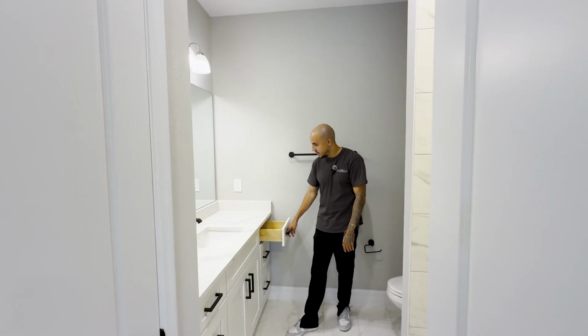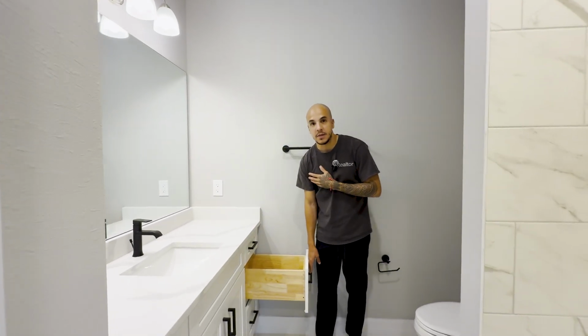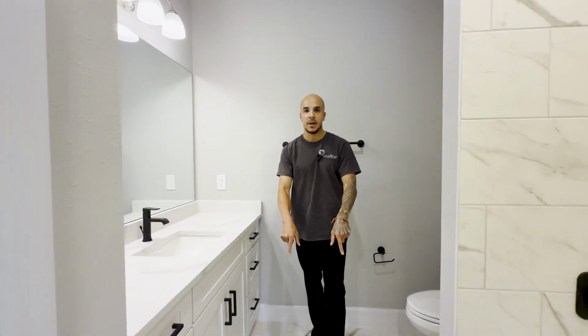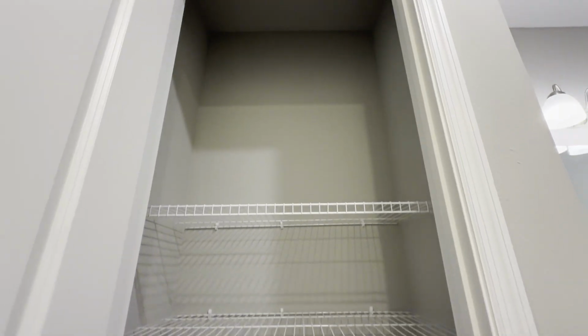And if you're someone like me, you can really appreciate these cabinets on the sides, because I like to keep things nice and organized, and this allows you to do that. If I didn't mention ceramic tile, I think I mentioned that as we walked in. And then you're going to have a nice linen closet here as well.